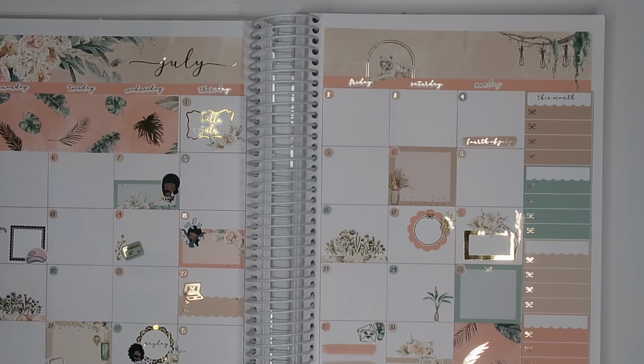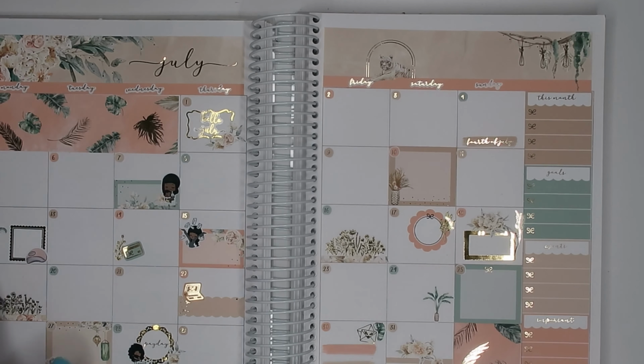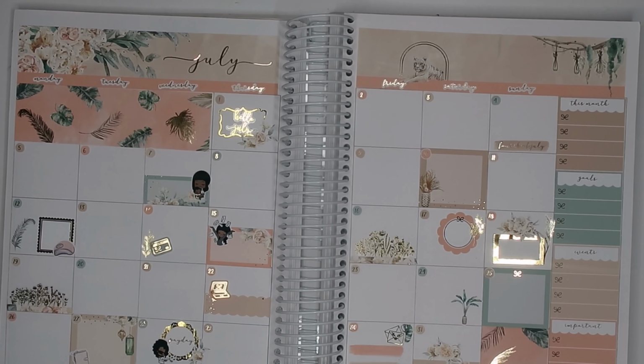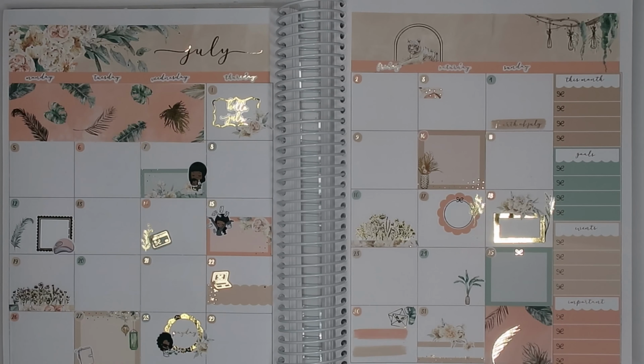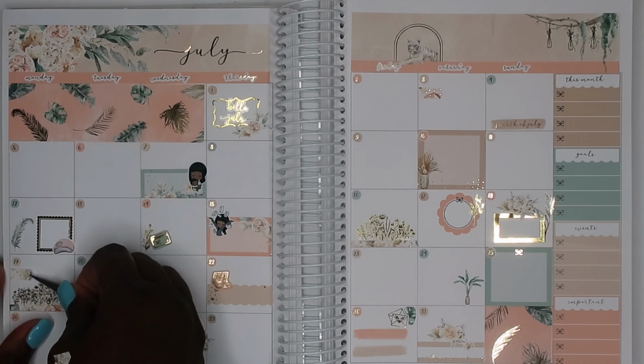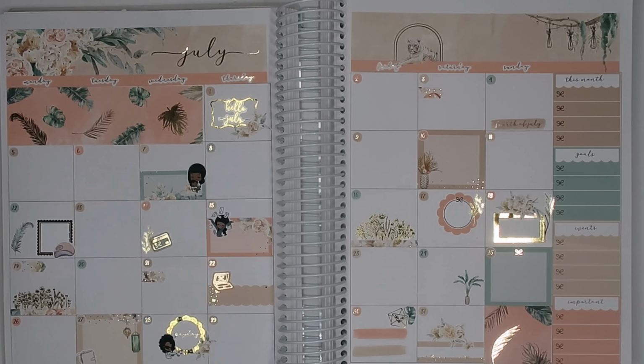And on the 14th, I wanted to mark that I paid my credit card. And the credit card is from the kit. And for the sidebar, I just used the scripts that she had to mark this month: goals, wants, and important. I didn't mark anything there since I don't use this planner functionally. I just accidentally clicked a checklist instead of the decorative box or the decorative sidebar. So now I'm just adding all of the flags in just to mark one.